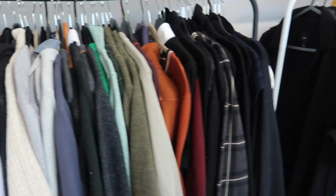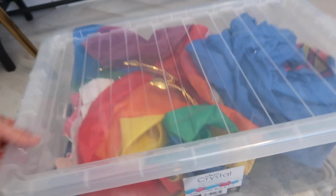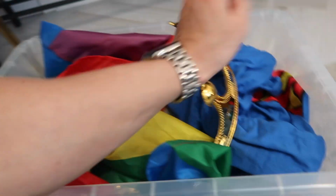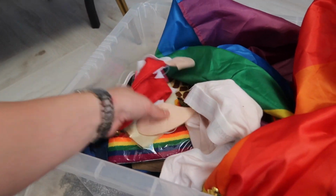So we've got loads of jumpers. We've got his shirts and t-shirts. Moving on, we now have also a little box of props. So when we do shoots, sometimes we buy props for them. So we've got like a king's crown, a Superman t-shirt, a flag. We've got like elf ears for Christmas, bandanas.